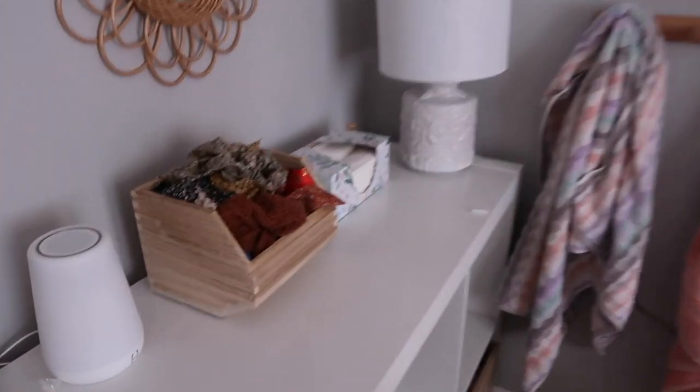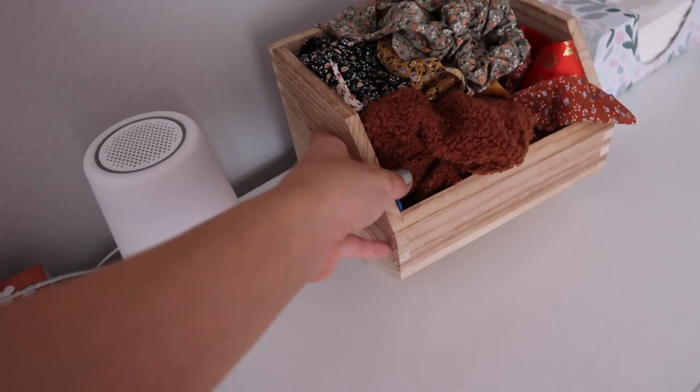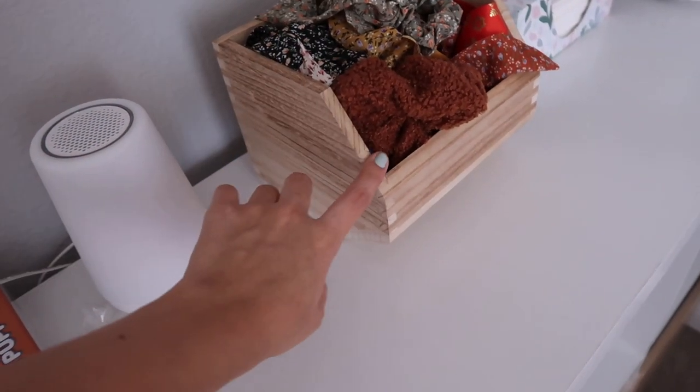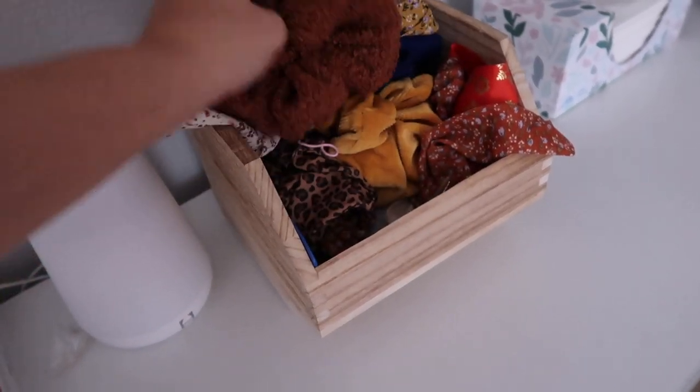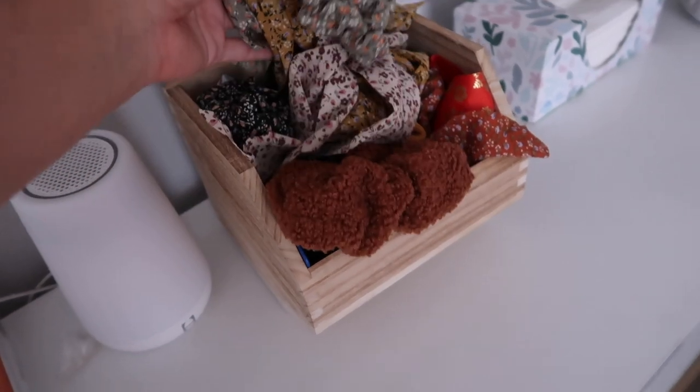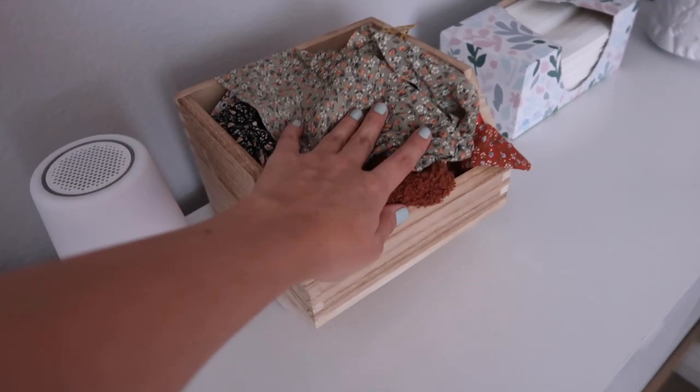So over here, I just added this. I didn't really show it in the video, but this is new in their room. It's just a little wooden bin from Target. That way the girls can keep all of their scrunchies in here because they have a lot. So I added that in here.